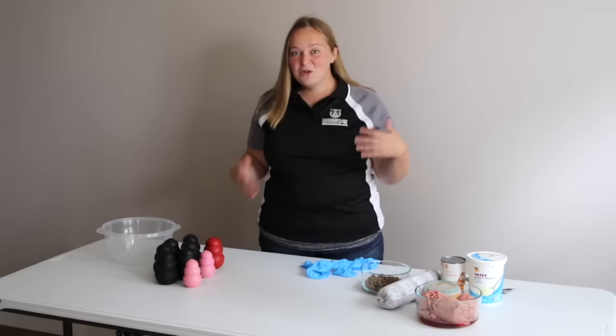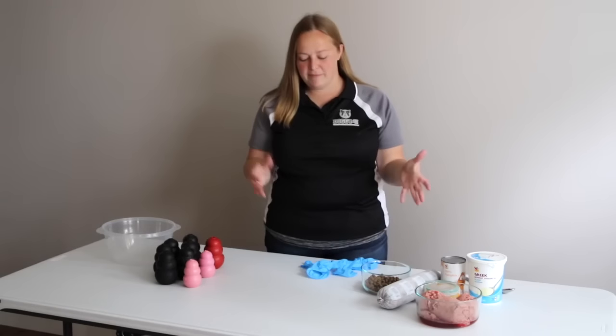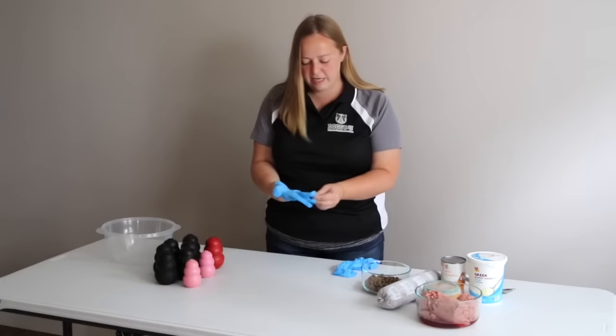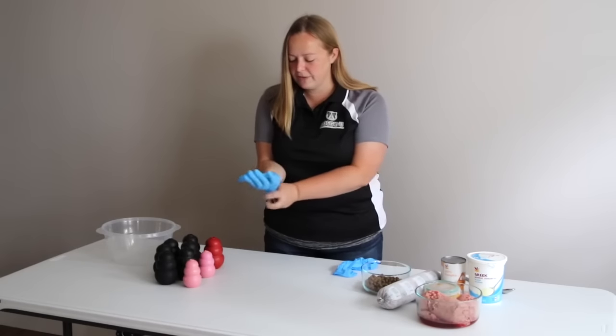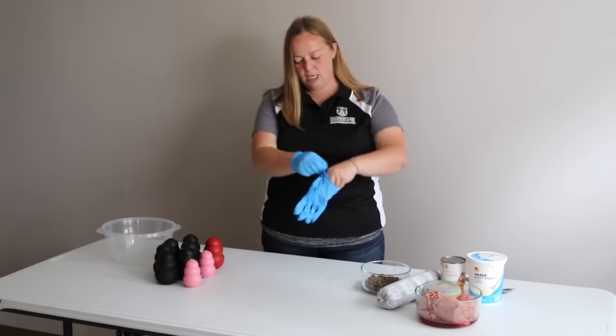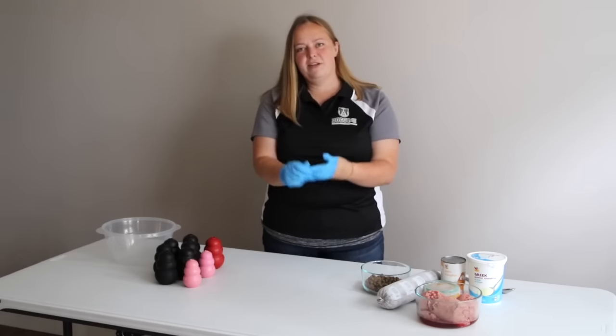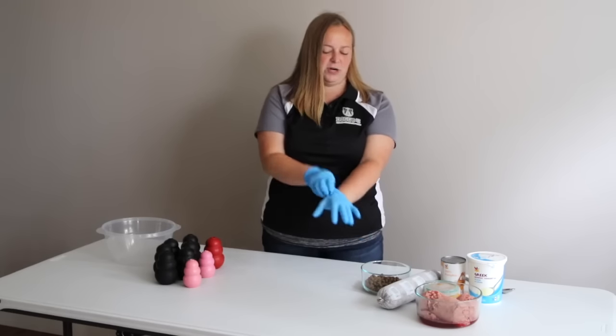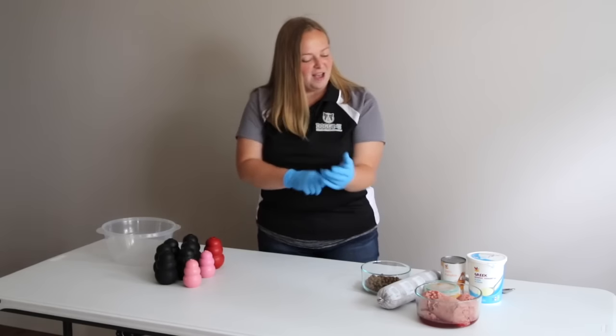Alright, so now I'm going to show you how to fill the Kongs and what I put in my Kongs. Like I said, I feed half raw, and then I also feed kibble, but we've got solutions for both of those things. I'm going to put my gloves on first because raw meat's yucky, and I don't want to get it under my fingernails. So I always use gloves when I do this. If you're more hardy than me, you can do it barehanded.